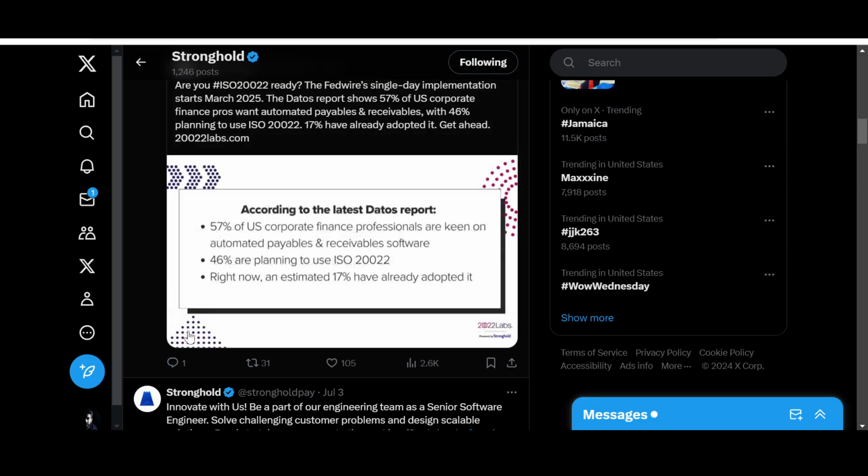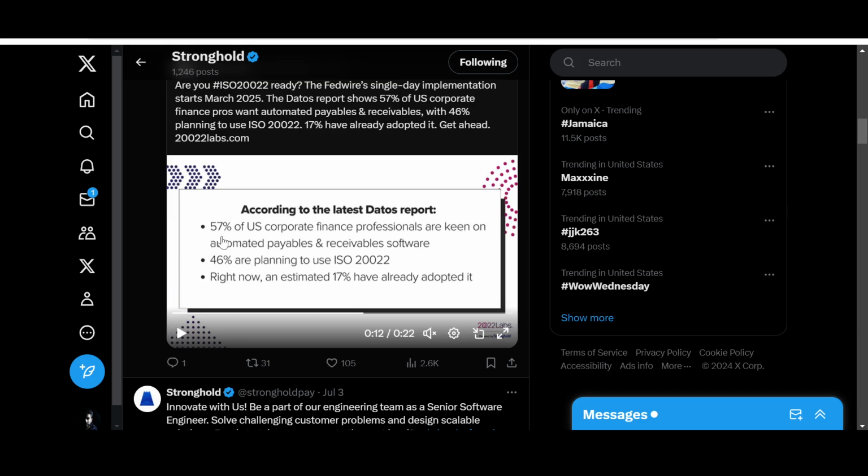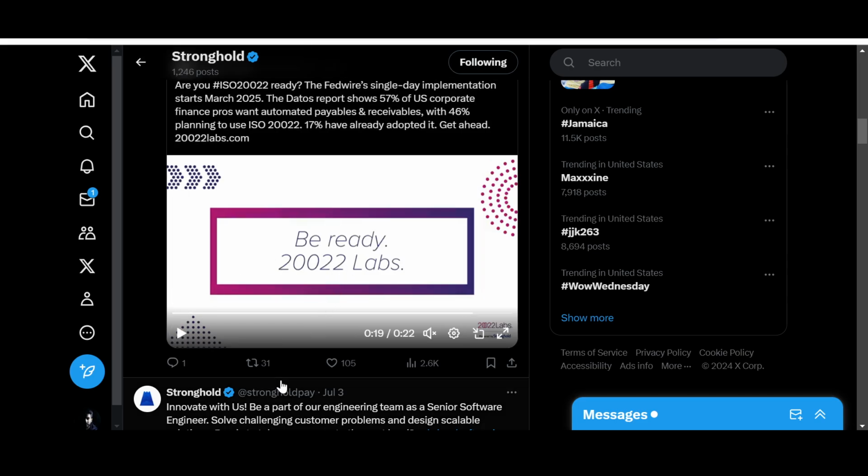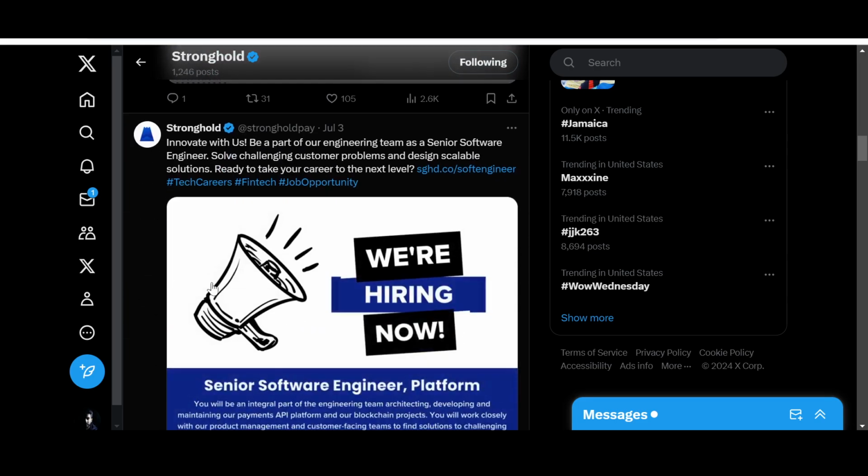Okay. According to the latest Datos report, 57% of US corporate finance professionals are keen on automated payables and receivable software. 46% are planning to use ISO 20022 right now, and an estimated 70% have already adopted it. That is awesome. That is really great. What else do we have? Okay, so be ready, 20022 Labs. Awesome. What else do we have?